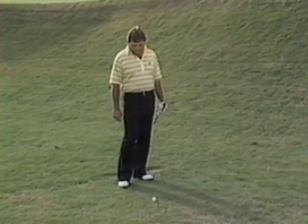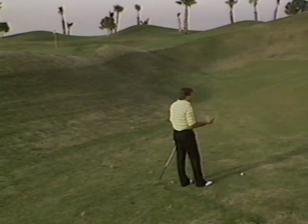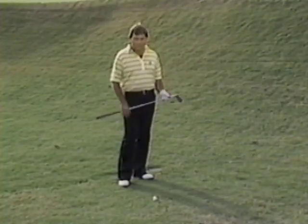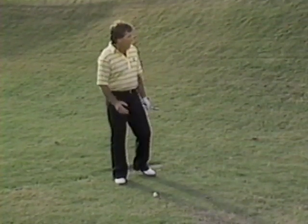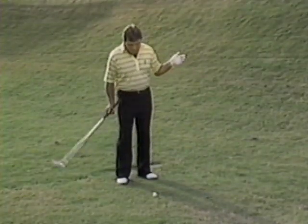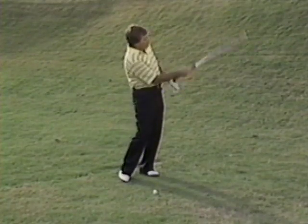What we've got here is a pitch shot that gives everyone trouble. It's a pitch shot that requires a lot of practice, requires a little bit of skill and some hard work and some imagination. We're going to take this pitch shot. What we've got to do is we've got to carry it over this hump. We can only see the top of the flag. And the trick to this shot, as far as technique, is keeping the ball forward in your stance and getting some elevation of the shot.